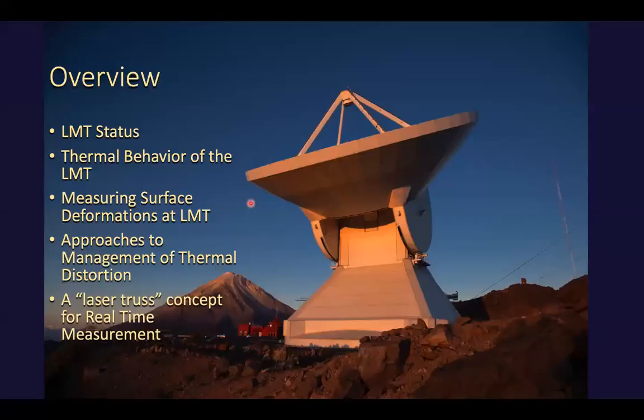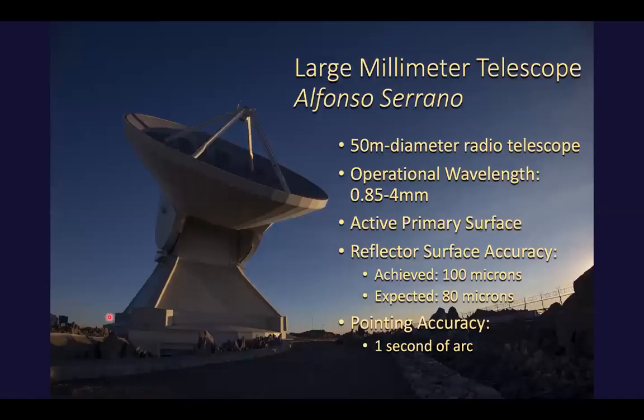Okay, so in the talk today, since maybe you're not up to date on the LMT, I'd like to tell you a little bit about the telescope, and then move to the question of the thermal behavior of the telescope. I'm going to show you one of the things we've been doing to try to understand surface deformations at the telescope, and some of those measurements. Then I'll turn to the idea of how you go about managing these problems and what you do about them as astronomers. And finally present an idea that we've been developing, which we call a laser truss for real-time measurement of the surface.